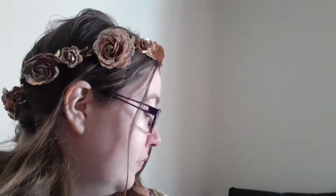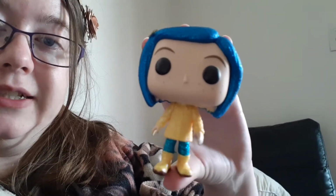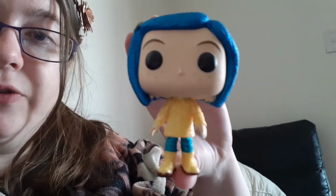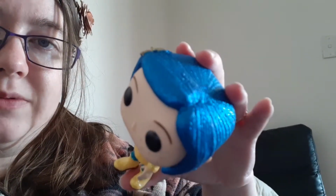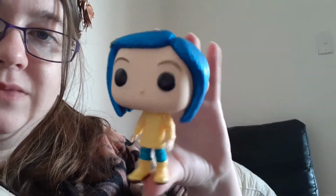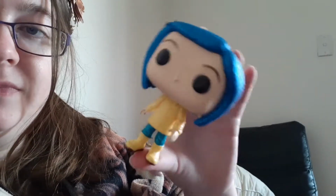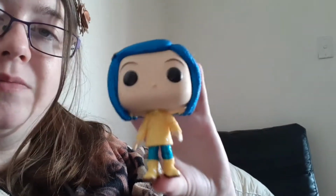And then I also got this Coraline Diamond Collection Special Edition pop vinyl. So that's her in her raincoat, and you can probably tell because I've actually got some lighting in here today, that her hair and her clothing are glittery. So yeah, I saw her and decided immediately that I needed to have her for my bookshelf. Also, it's coming up to Halloween, so perfect.